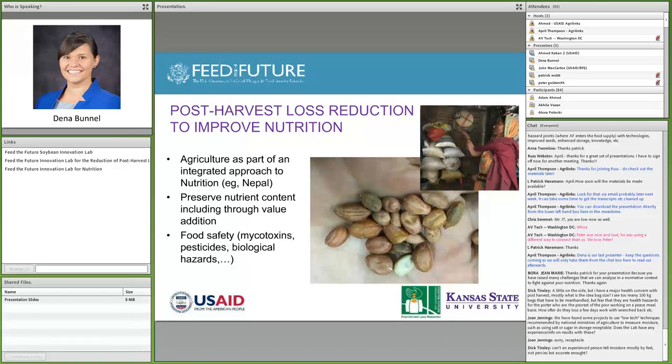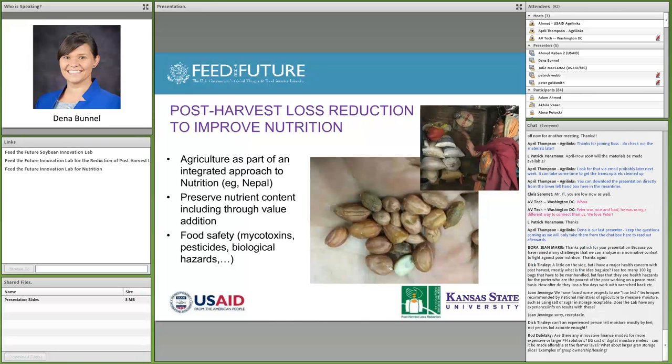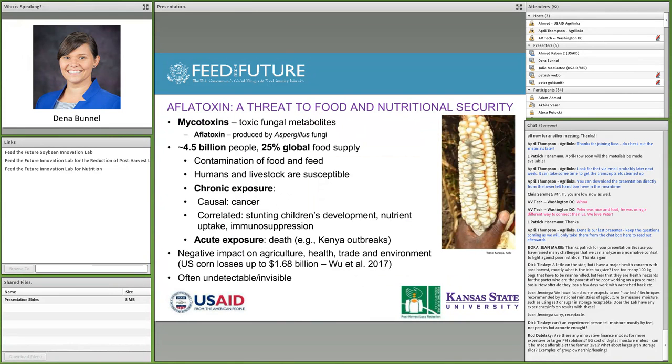So specifically related to nutrition, we have tried to have a big impact in both the food safety and the nutritional impacts of proper post-harvest loss and as an integrated approach. And that includes doing some work through value addition, which we have some outstanding researchers here at Kansas State University that have done some pioneering work in extrusion as one opportunity to do that, particularly with their Ethiopia program. And then, of course, we have a strong emphasis in the food safety aspect of this as well.